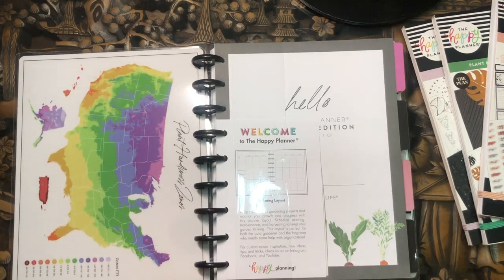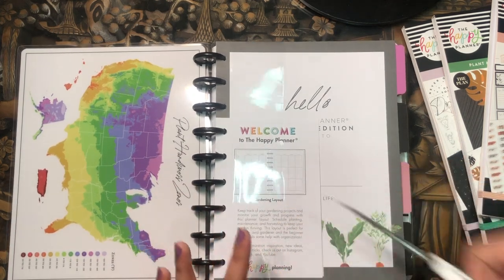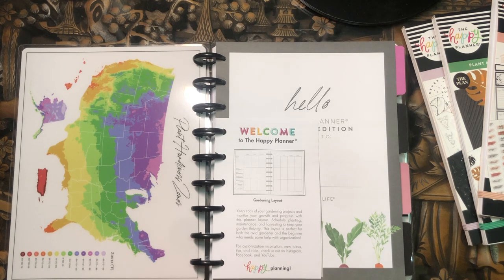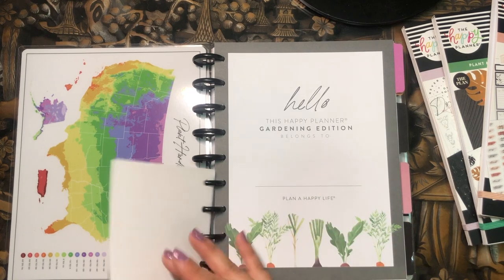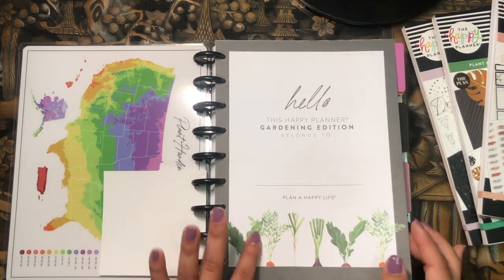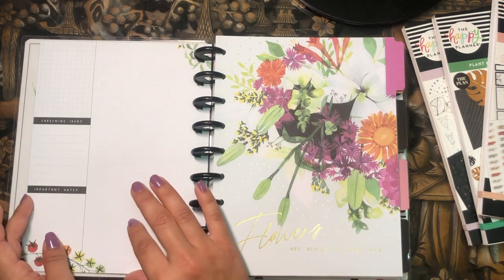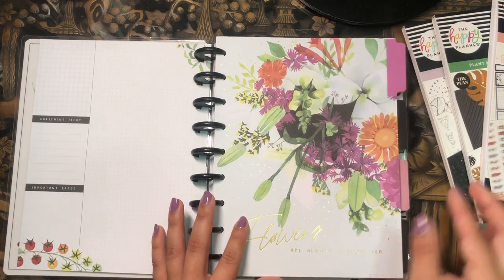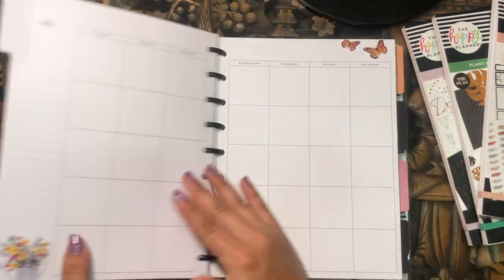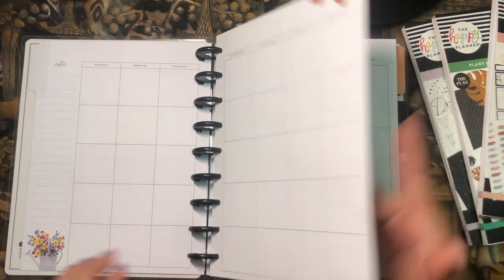and this is actually a specific gardening planner, and it has this cool inside insert on the back of the cover of the plant hardiness zones of the United States, which is amazing. It has the stickers here. Has the cover page with the vegetables. Love it. Really nice and neutral monthly overview page with the tomato design there in the bottom. And then the monthly has super cute gardening designs at the bottom and the top here.